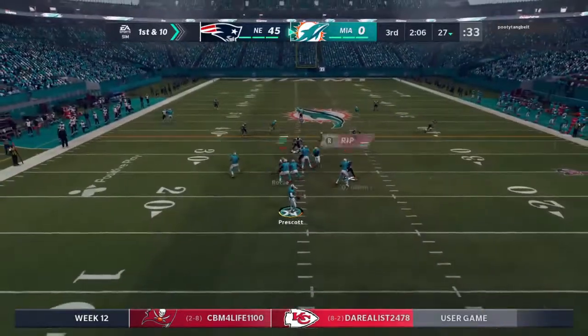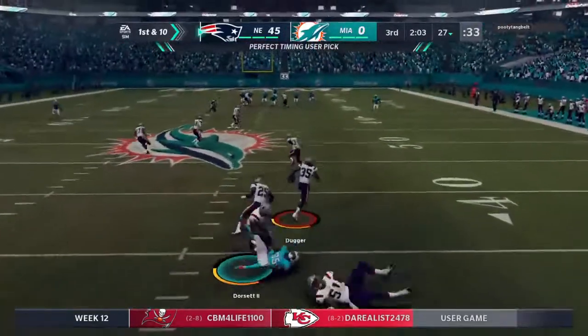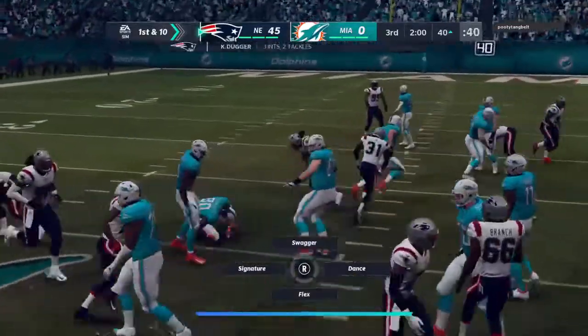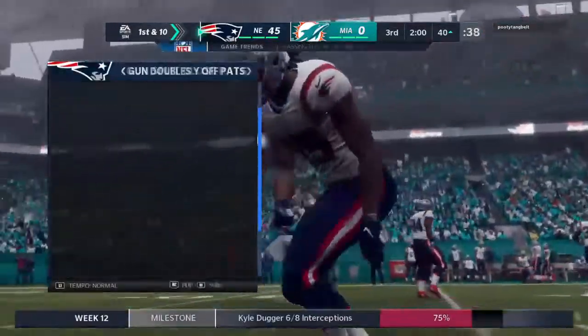Prescott off play action. He's going to air it out for Dorsett. And my goodness, another interception. It's Kyler Duggar who picks it. And they will finally stop him as he's down to the 40-yard line.